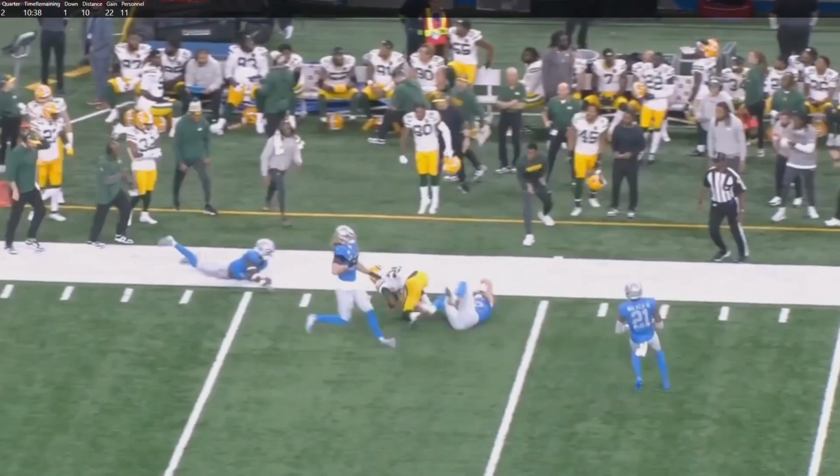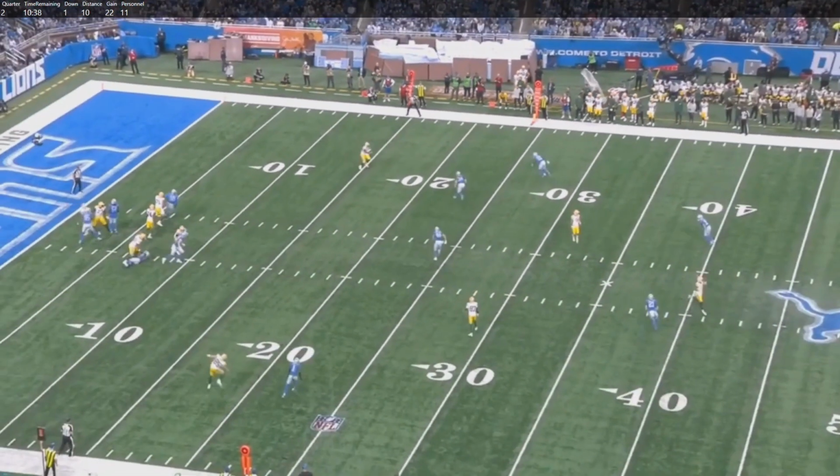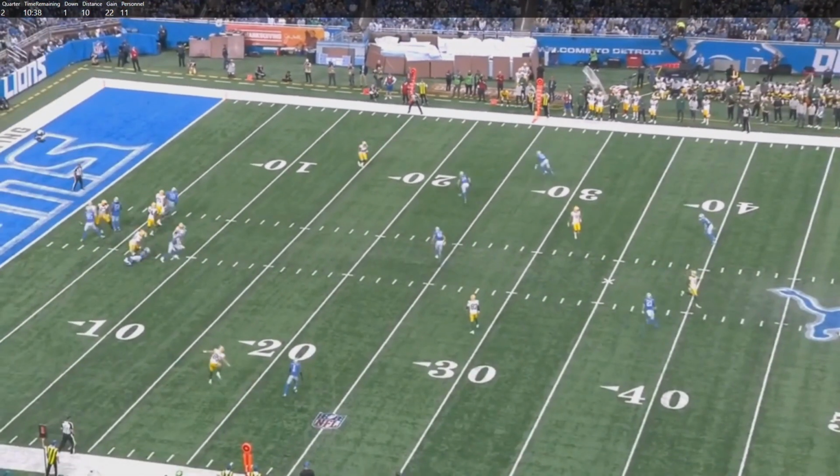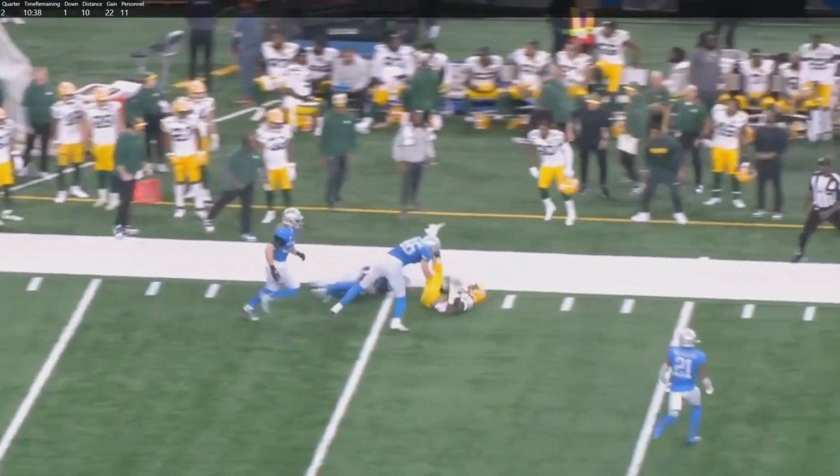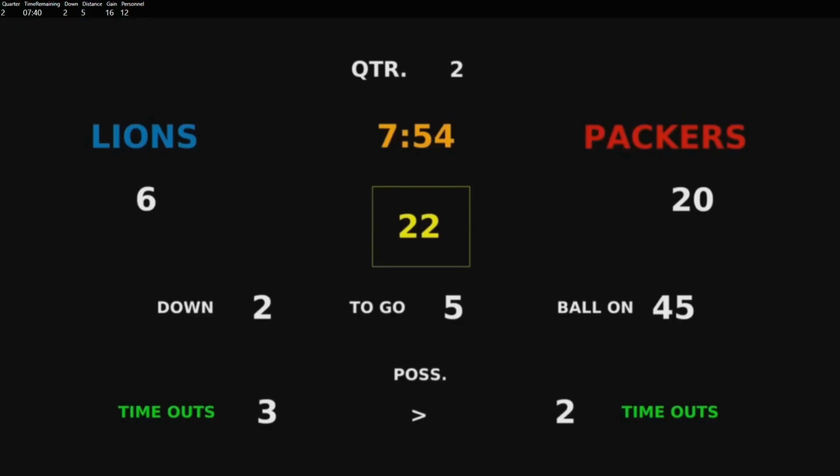And then Dillon, just, my goodness, I love how little, I mentioned this somewhere else, but I love how little he moves when he's hit. Anzalone tries to hit him, just barely moves. Just an absolute truck of a human being.